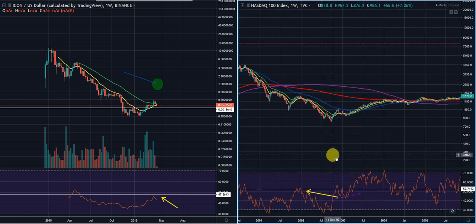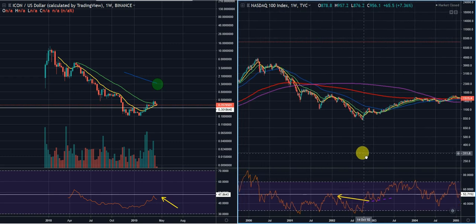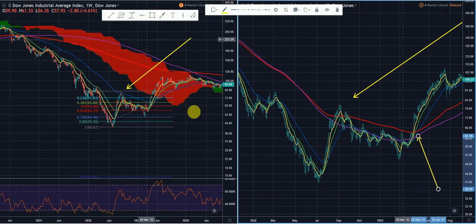You can see here that was the end of the great. Oh no, that's not the Great Depression. That was the end of the tech bubble, the tech collapse. That was the end of it when we got above the 50 weekly moving average. Now, this is the Great Depression.